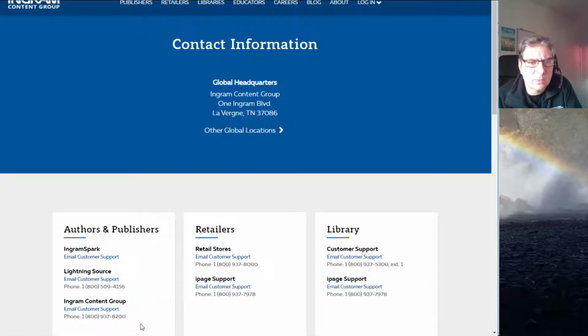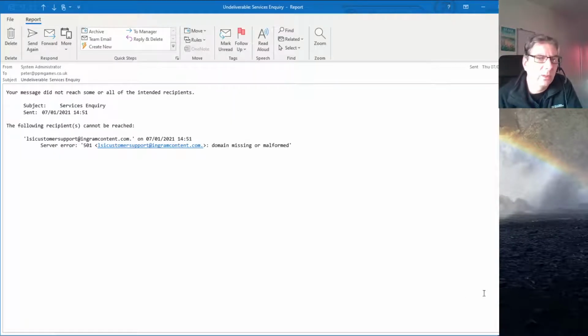And on their contact page, here's the authors and publishers section. And I thought I'll email them. Now I know Lightning Source through DriveThru, and not knowing which one to go for, I went with them. And just what you want, the email bounces back because their domain name's malformed. And I just saw that bounce back and I thought, oh no.